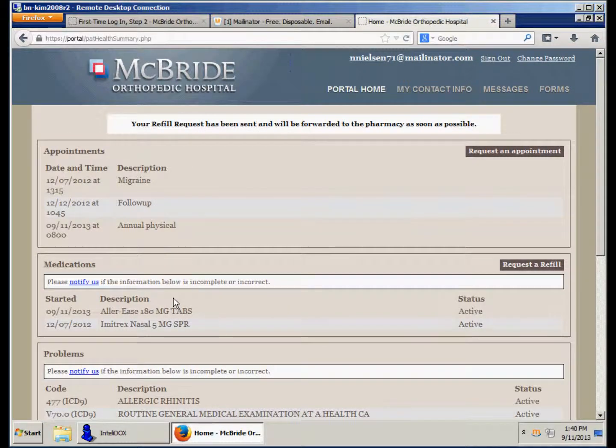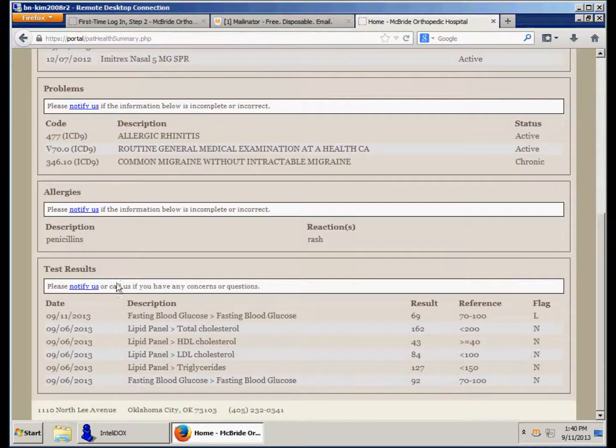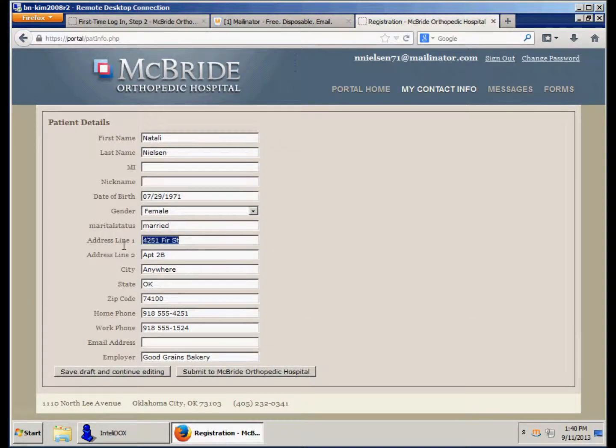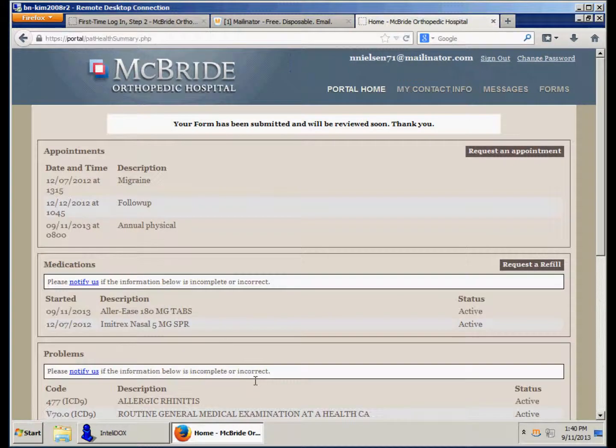There are Notify Us links in the Medications, Problems, Allergies, and Test Results sections, so patients can let you know if any information is incorrect or missing. Patients can view their contact information and send you a notification about any needed updates, but you retain complete control over the data. Nothing will be changed in InteliDOX until your staff reviews the message and makes any necessary changes.